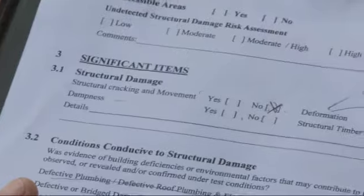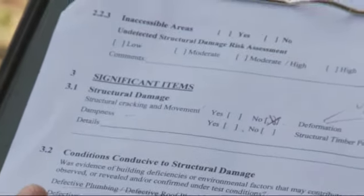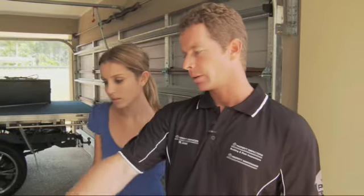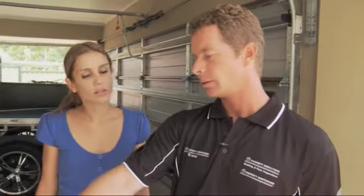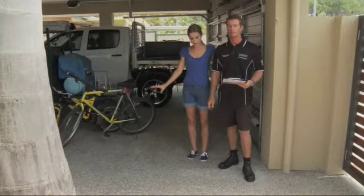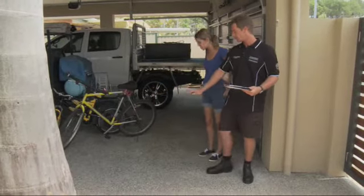Okay, Jess, so there's a section in our report that's significant items. We're looking for structural type things such as concrete slabs, footings, parts of the building that are really, really important. This slab here, for instance, is a new slab, part of the extensions that are being carried out. And you can see over here, the builder's done the correct thing in terms of putting expansion joints or control joints in the concrete, which stops it cracking randomly throughout. Okay, so there's no cracks that I can see at all? Everything's looking good.